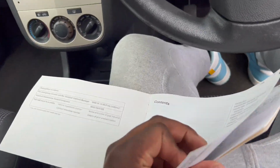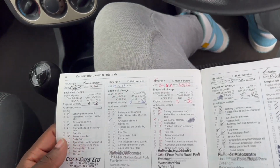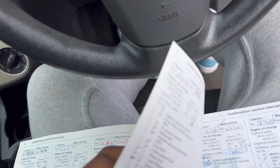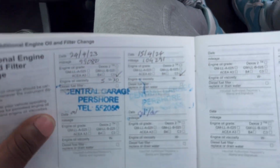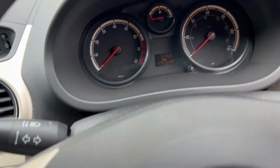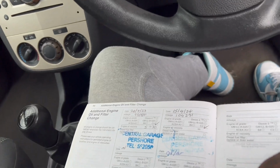So if you guys can see the car, it has loads of service history, which is going to be absolutely great for when I want to list the car for sale. It was last serviced 15/04/2024 at 104,000 miles. It's now 106k, so I want you to give the car a service.